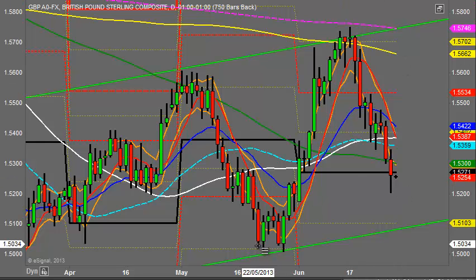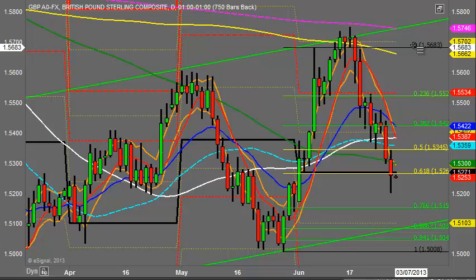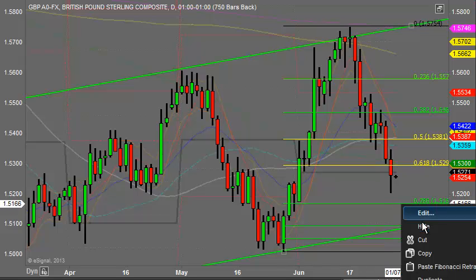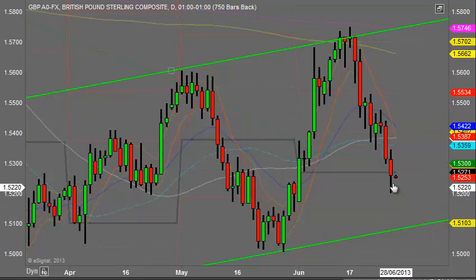Just have a quick check on the old Fibonacci to see where we are in terms of the bigger picture. Yeah, we're in a bit of no man's land. We've got the 786 below us, so it could easily run back down to that sort of area in the coming day or days.